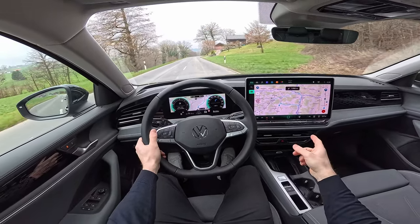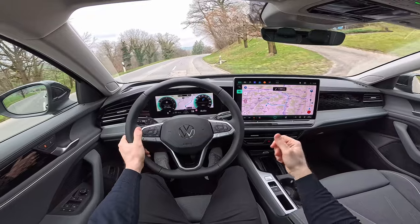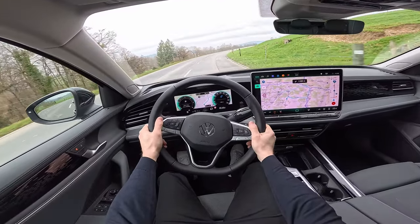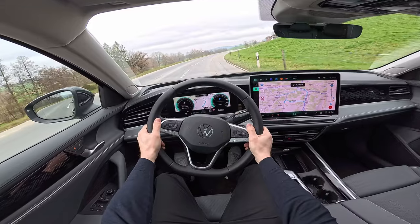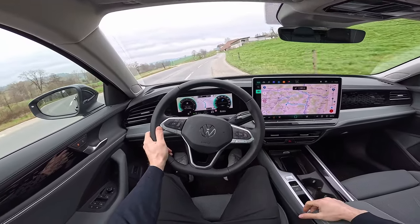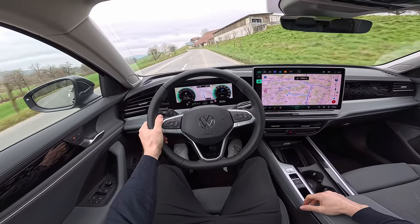This car doesn't come with DCC, dynamic chassis control, but it still feels super nice, and also over the bumps it feels great. Good comfort, good suspension, great visibility, amazing comfort on those seats. I definitely have to say that I like the car a lot.